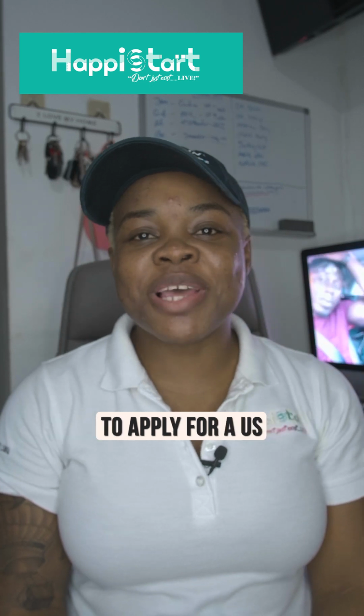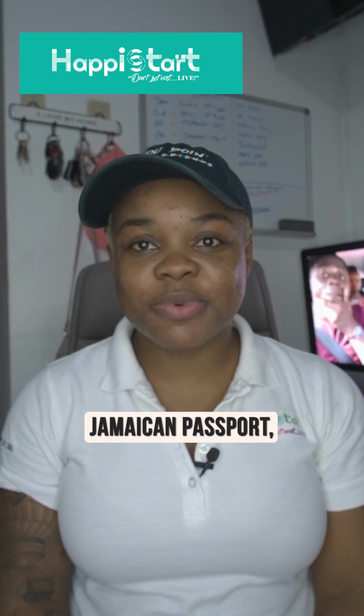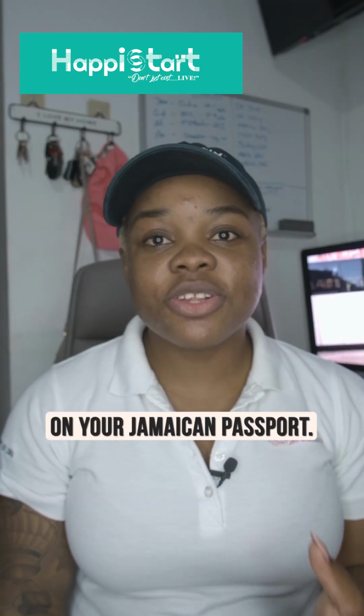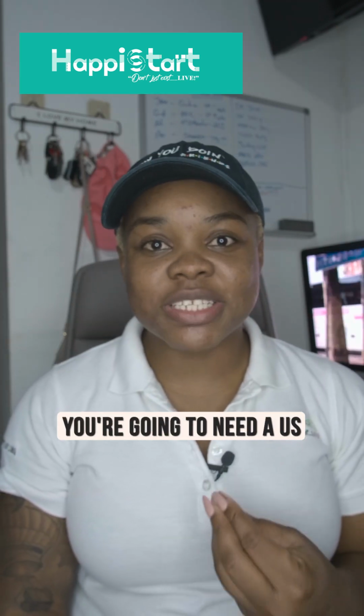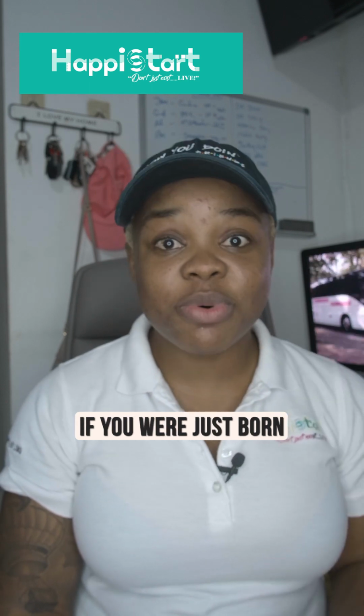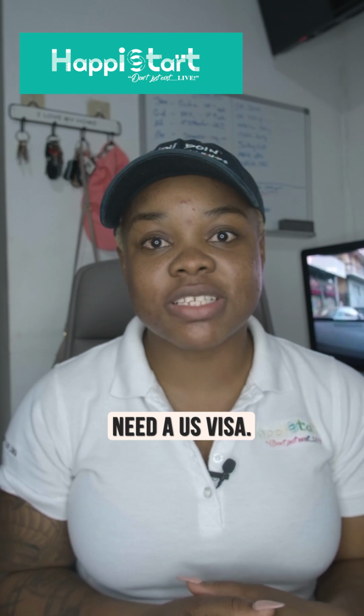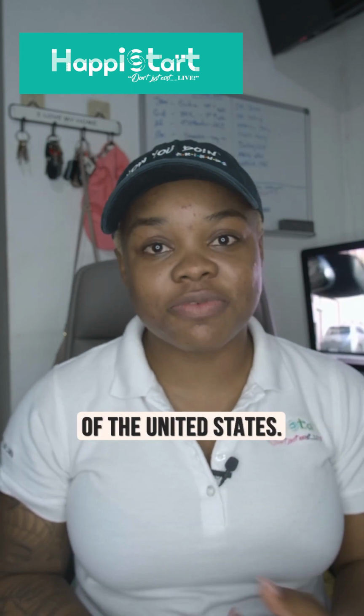Here are the requirements to apply for a US visa on your Jamaican passport, how to apply, and also when to apply. To travel to the United States on your Jamaican passport, you're going to need a US visa. It doesn't matter if you were just born or you're very, very old. Every Jamaican passport needs a US visa. The only exception is for residents of the United States.